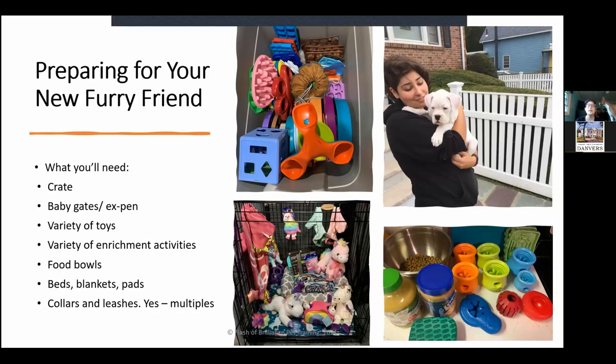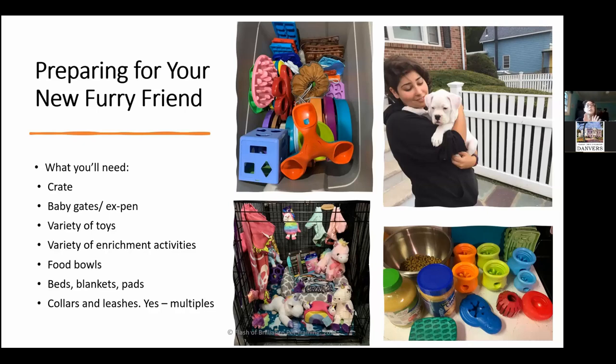Collars, leashes, yes, multiples. Now, I'm a little bit of a collar snob, so if you ever see me out and about, you will see my dogs are impeccably dressed with their lovely leather stud and jeweled, bedazzled collars. You don't need to go that far, but I do recommend having multiple collars and multiple different types of collars.